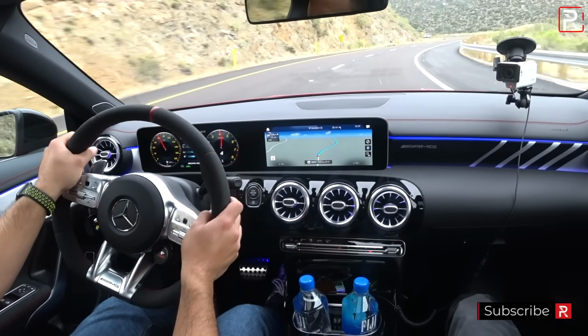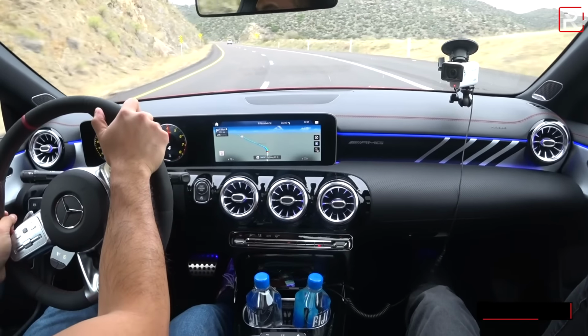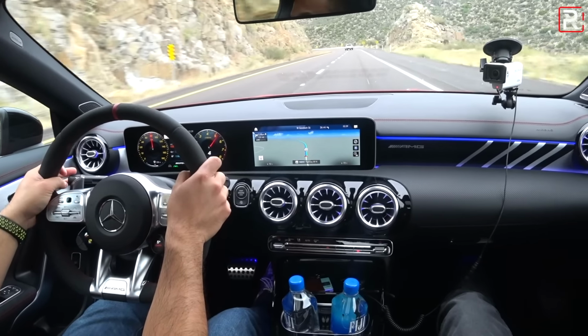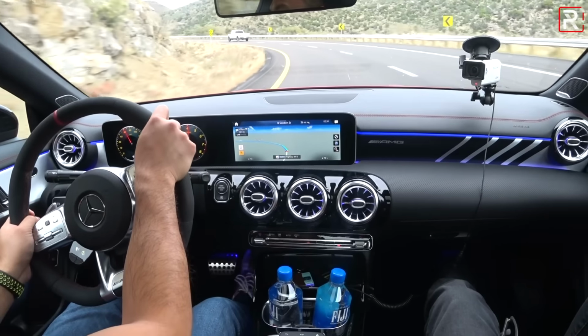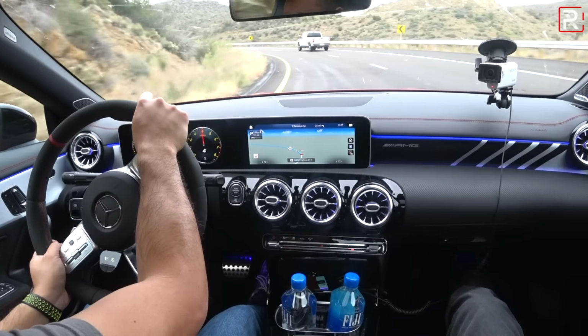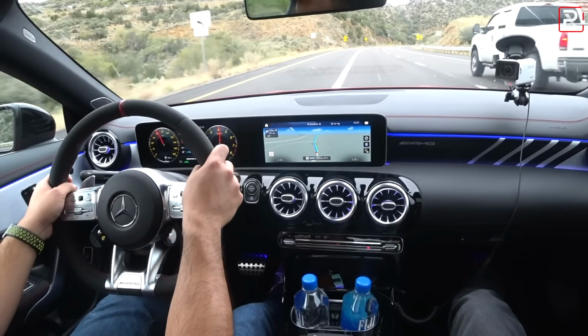Like there are certain times where I put my foot down all the way and I'm waiting for it to downshift, but it's not doing that. And then there are times if you go slow enough, it will. But man, does this thing really haul. If you guys are looking to get out of your hot hatch and into something like this because you're looking to seriously upgrade, this is definitely going to feel like that upgrade.